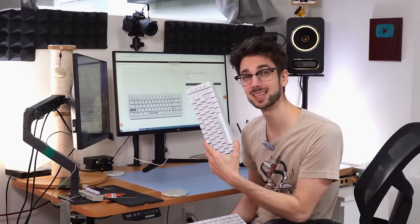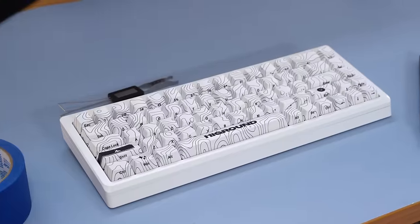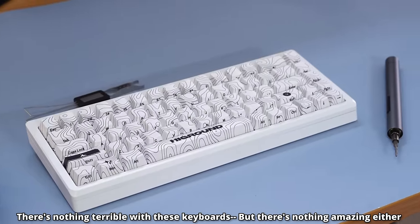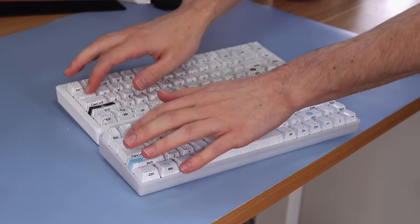Now, there are other keyboards slightly more affordable. In fact, I've even seen them go on sale for as cheap as 90 bucks on TikTok. And I do think that people calling them trash is a little bit detractive, because I think they're still fine keyboards, and ultimately keyboards come down to preference. So as much as I hate it, you could really like them.